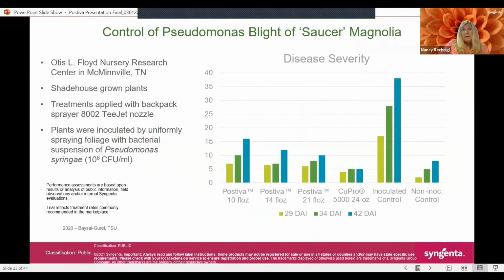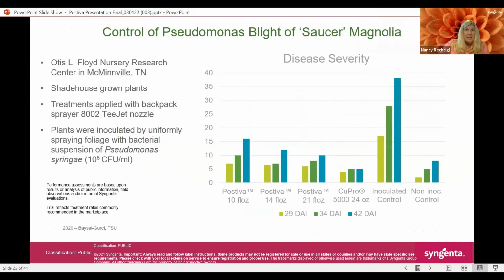This is Pseudomonas on magnolia. Again, here's the copper treatment, and here's the range of Postiva treatments. So we are very confident that Postiva can be used in a solid rotation with coppers to help provide and protect against bacterial disease infections. Nothing is going to cure the bacterial disease infection, but it definitely can protect plants from getting it if you get it on early.